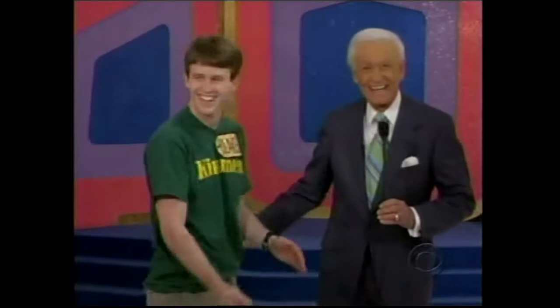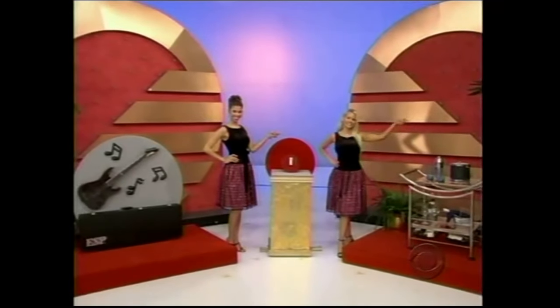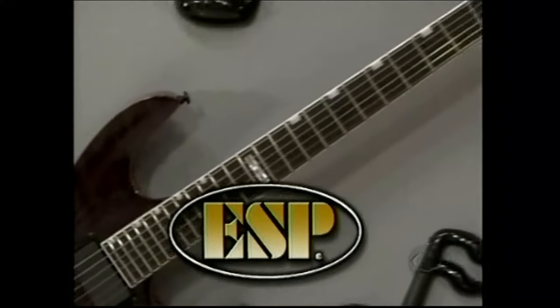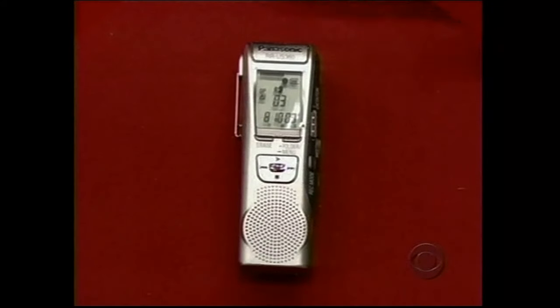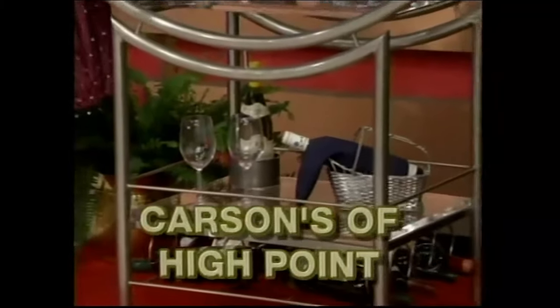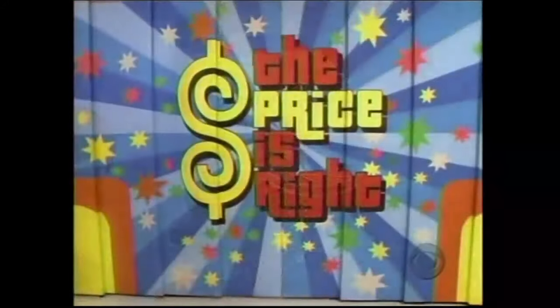Thank you. All right. The secret grip. Now, Blake, I'm going to offer you several prizes, beginning with what? How about a cool electric guitar, a new compact voice recorder, and a lovely wine server cart? First, play like a rock star with ESP Guitar's MH400NT electric guitar, both sleek and serious, so you can rock the night away with exact intonation from the ESP Guitar Company. Next, this compact voice recorder can record up to 8 hours of material. Third, Carson's of High Point presents this handsome brushed sterling finished wine server cart. It features Starfire glass and wine bottle storage from Carson's of High Point. And finally, how about a new car?